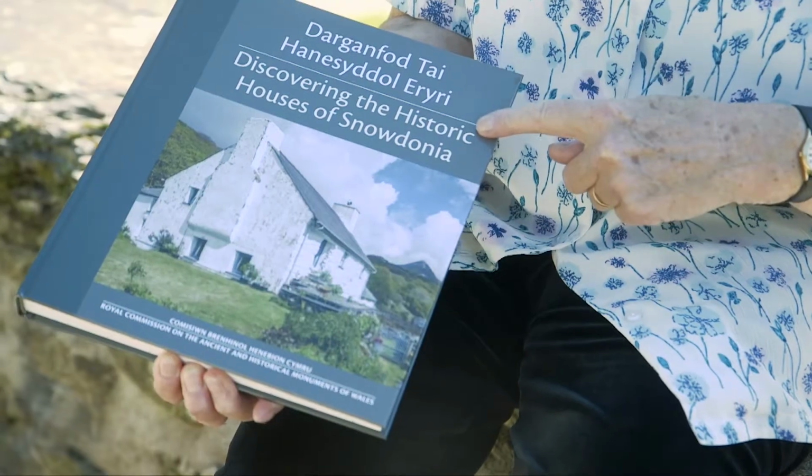My name's Margaret Dunn and I'm the founder and now the secretary of the Discovering Old Welsh Houses group. Our vision is to celebrate Welsh architecture through the study of traditional houses and learning about the people who lived in them.